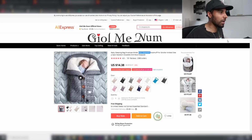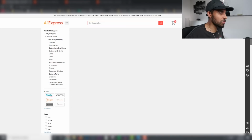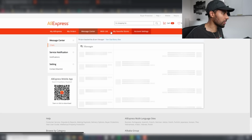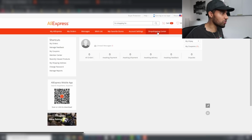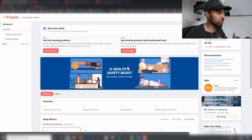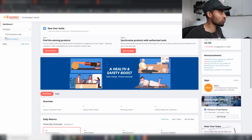Now, if you want to analyze how a product is selling, you can use the Aliexpress Dropship Center. If I scroll up to the top here, let's go to Message Center. I was going to bring up the messages, but we go to My Aliexpress, sorry, and we go to Dropship Center. If you've already signed up, then it will just be here. If you haven't already signed up, it will take you to sign up. This is 100% free, by the way. 100% free method to find winning products. You don't have to do anything. But this is Aliexpress Dropship Center.